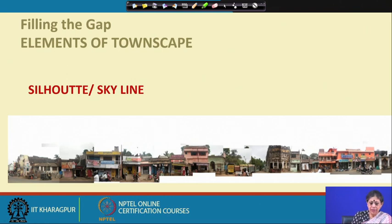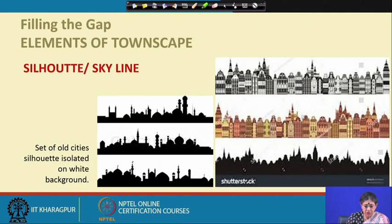Silhouette and skyline, this is from Bhubaneswar, the old city of Bhubaneswar. When you put that, the silhouette talks about basically the roof line, where we are not talking about color, we are not talking about texture at all, it just talks about how the silhouette forms, and this is the skyline. This may be a continuous skyline, there can be the breaking of the skyline. So, this silhouette also gives a very important characteristic of a historic area.